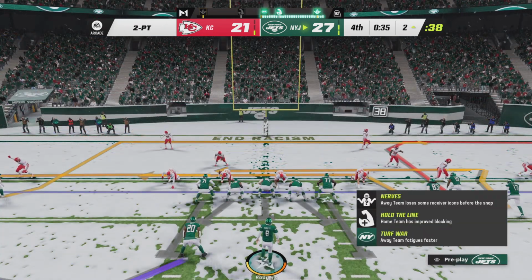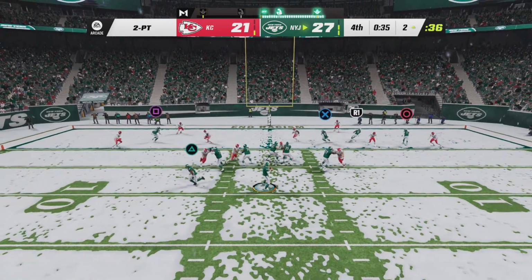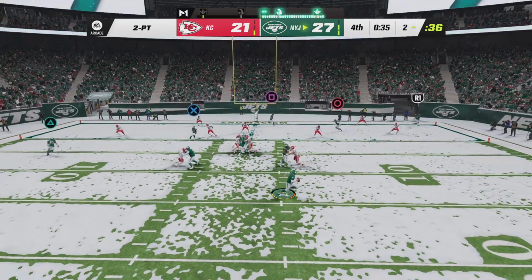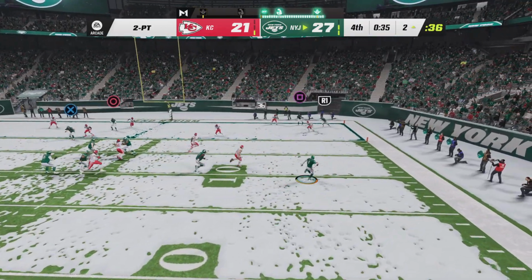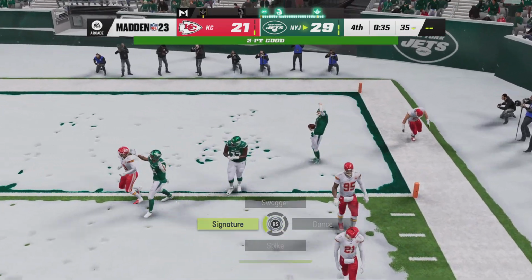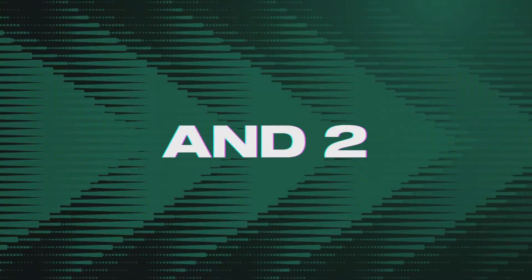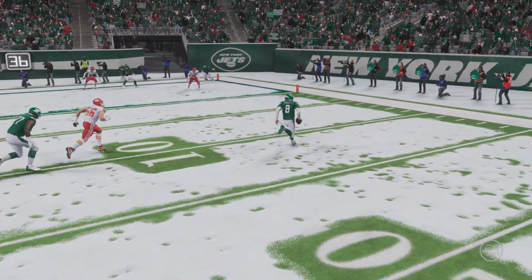So the Jet offense staying on the field. They're going to go for 2. Rodgers to throw. And he is into the end zone. The conversion attempt is good. And that'll give them an 8-point lead here in the fourth.